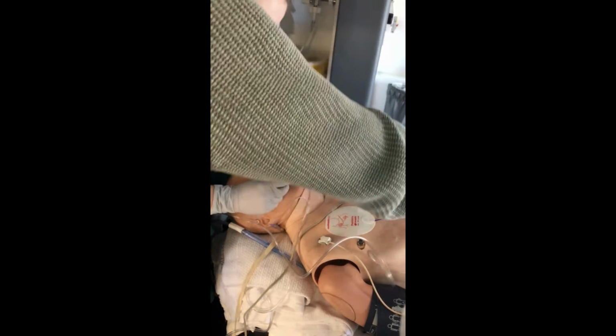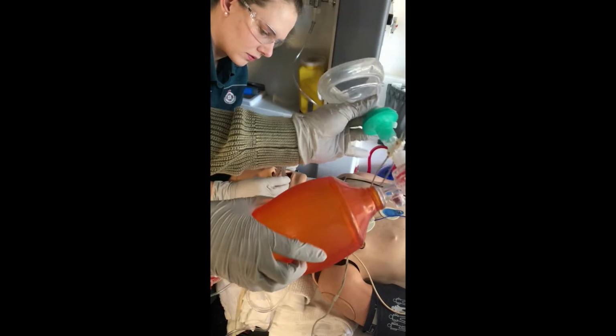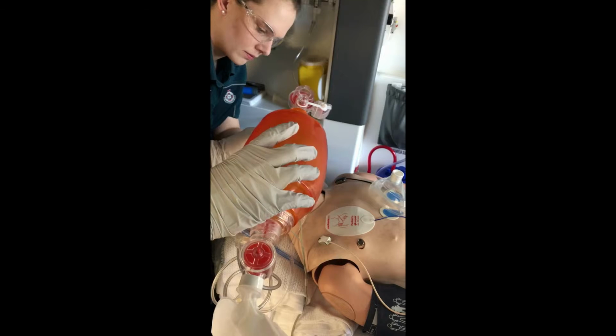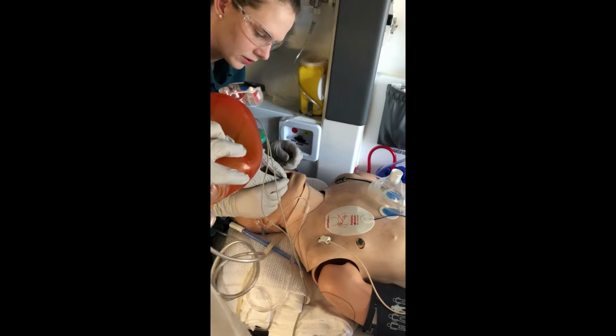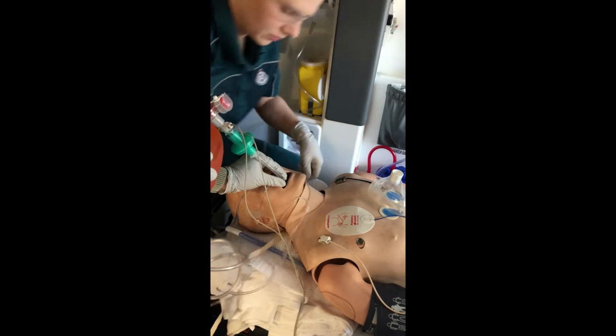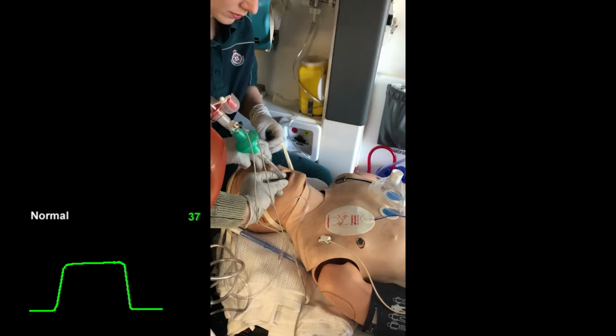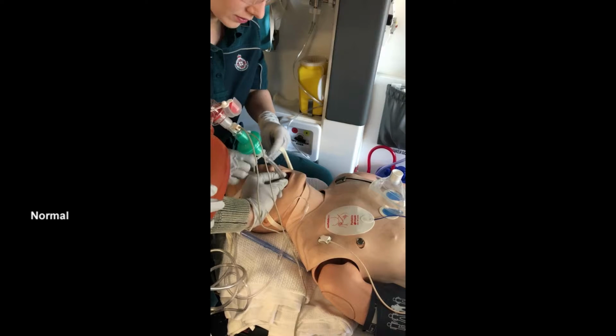Ask the airway assistant to hold the bag and securely hold the tube with their other hand. Secure the tube. Remove the nasal prongs. Confirm endotracheal intubation by continuous end-tidal CO2 monitoring. There must be at least 3 continuous readings without declining CO2.